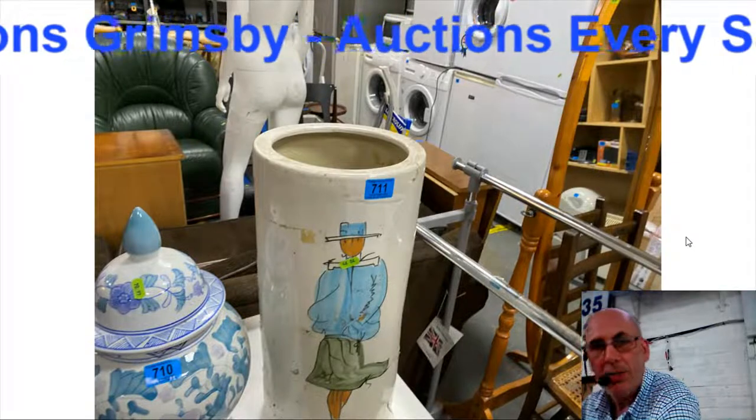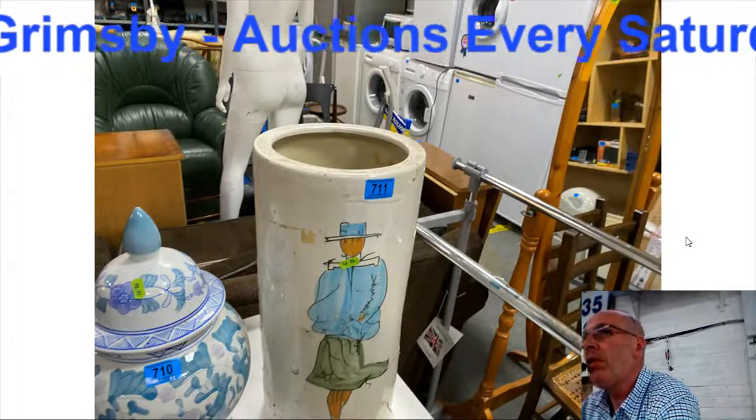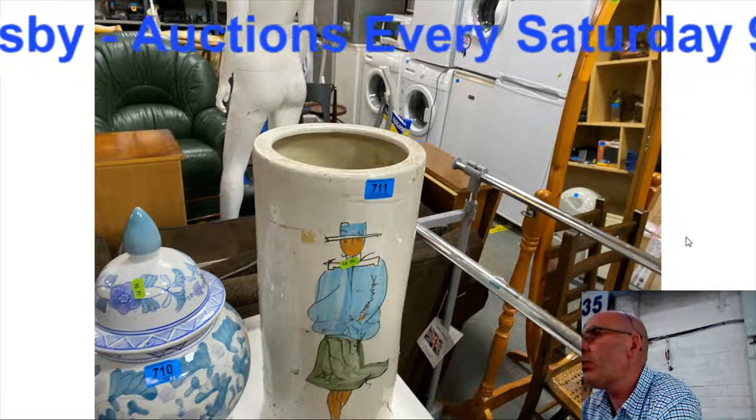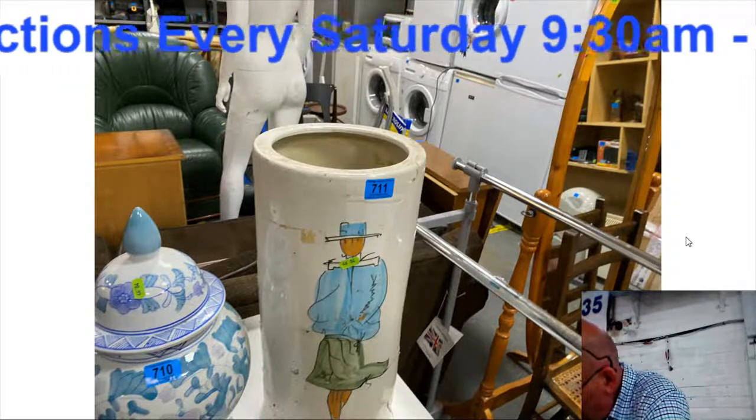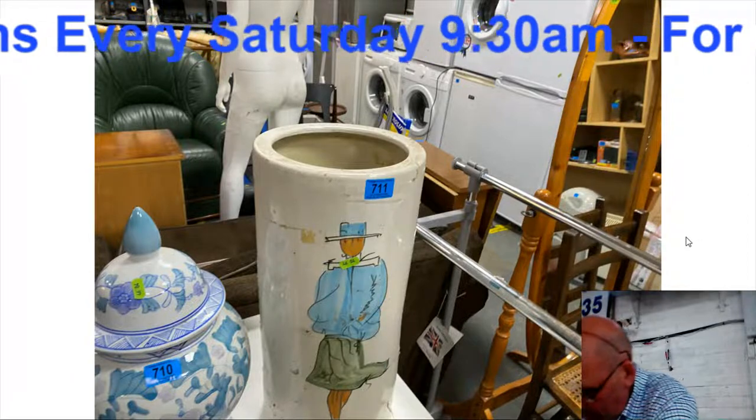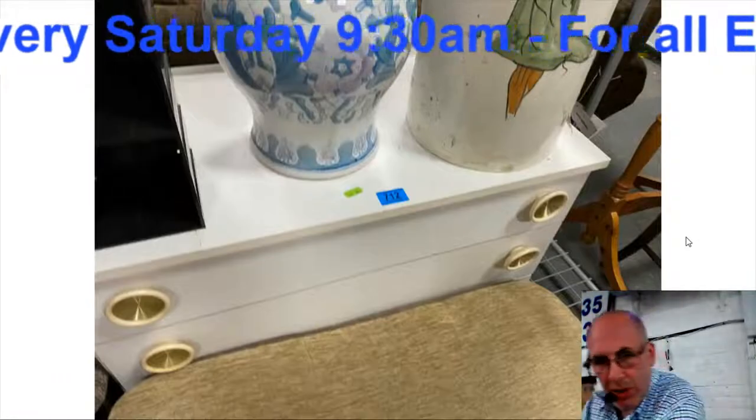And I've got £10 bid. 10 bid, 12 anywhere. £12 anywhere on this one. Selling this one away then at £10. £10 to number 194. And lot number 712 is a chest of drawers.